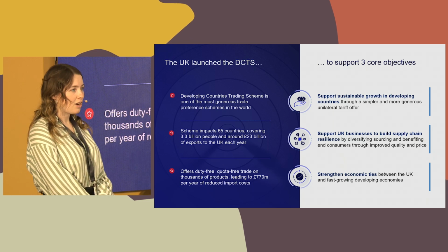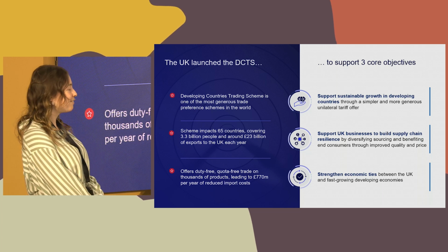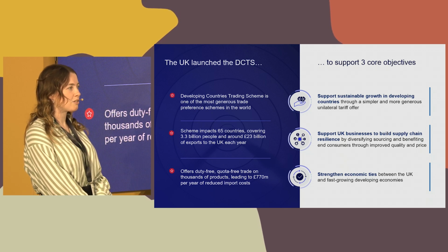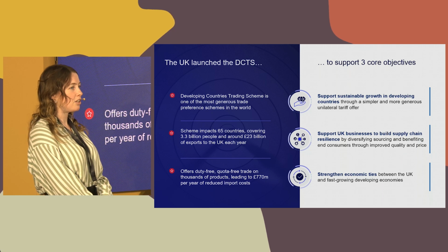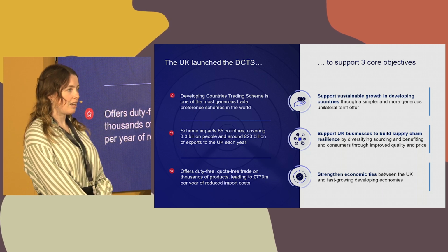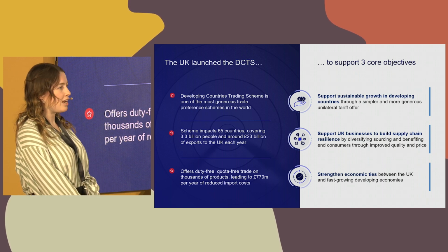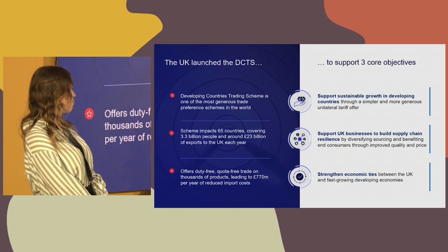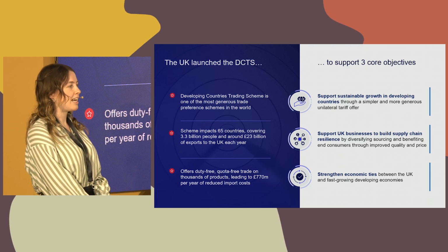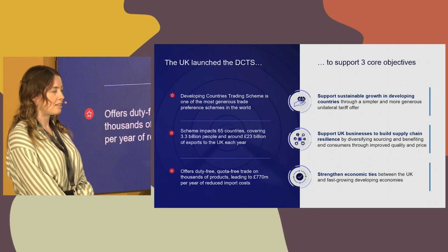The scheme impacts 65 countries worldwide, mainly in Africa and Asia, and we also have Bolivia in South America. The scheme covers 3.3 billion people. That's over 40% of the world's population, so it's a very wide reach. It has a wide impact for the UK and other countries, and it's worth around £23 billion a year of exports and imports, so it has a massive impact on our economy. We offer duty-free, quota-free trade on thousands of products, which leads to £770 million per year of reduced import costs. So this, again, has a massive positive impact on the UK's economy, benefiting consumers and overseas businesses.